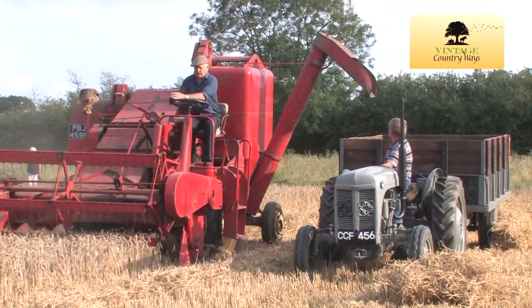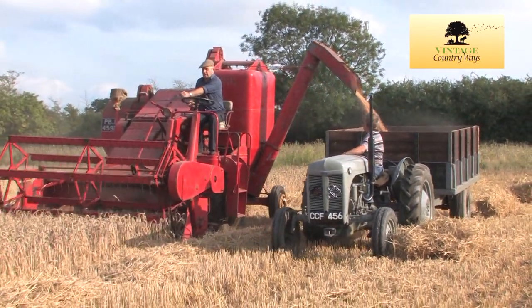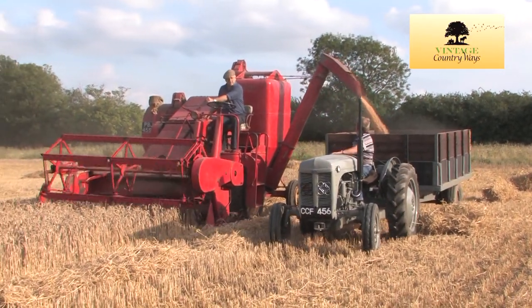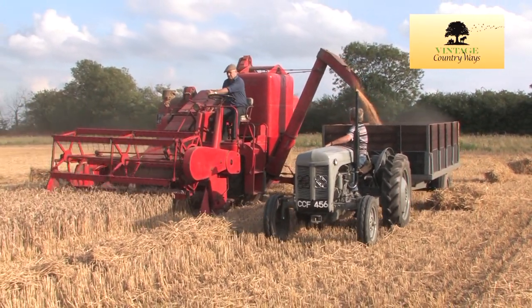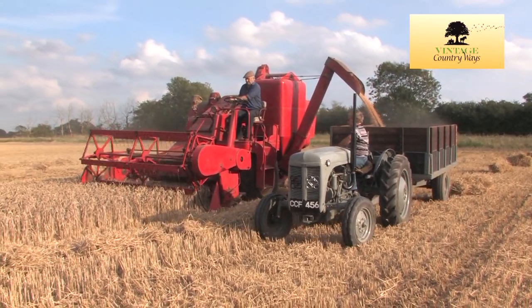David Peters with another one of his trailers, a Ferguson 3-ton tipper, and towed by his Ferguson TE20 with a 3-cylinder Perkins diesel engine. David tells me he has owned the tractor for 30 years, and the trailer he has had for about 15 years.